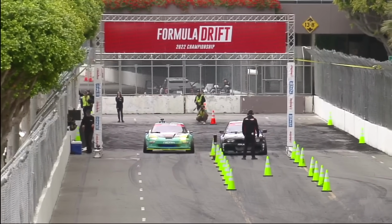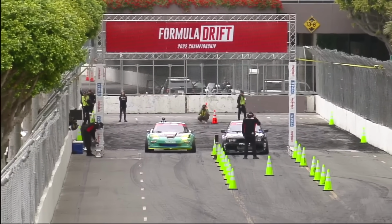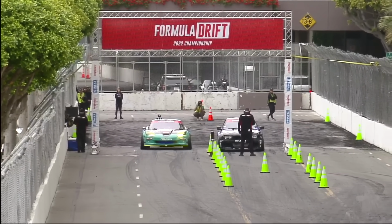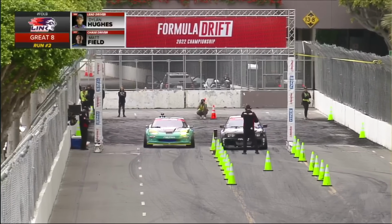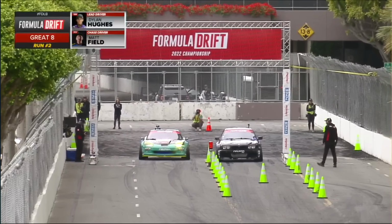All right, Dylan Hughes out front. Matt Field in the chase position. Dylan Hughes, Royal Purple. We kind of forgot to talk about Dylan in the chase there. We were so focused on the lead. Yeah, you know what? To be quite honest, I think this is going to go to a BC Racing side-by-side, go for gold. It's going to have to.